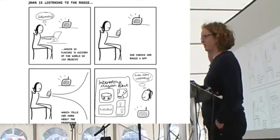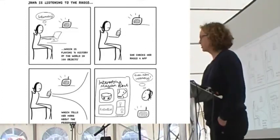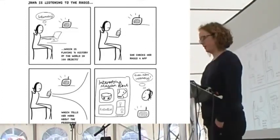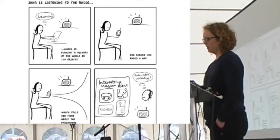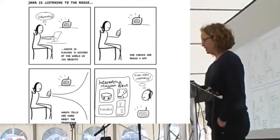Maybe you're just doing something else when you're listening to the radio and you don't really want to get out your phone and look at it, or you could just use Google or something like that to find out more information. So writing down scenarios like this aren't really that useful for testing ideas.